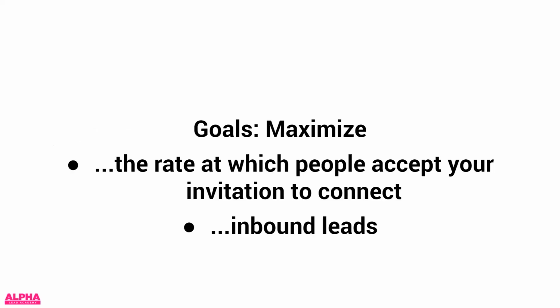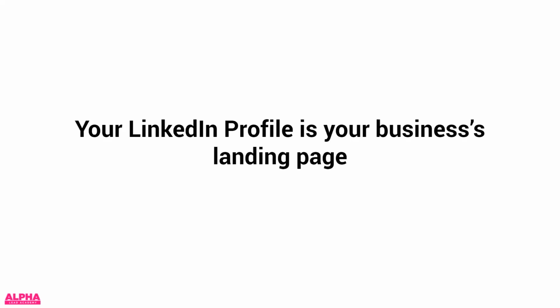Okay, so what are the goals with this? We want to maximize the rate at which people accept our invitation to connect. And of course, we want to maximize inbound leads. When we have a well-designed, well-worded profile, then of course, we hope that this will lead to people inquiring about our services. So your LinkedIn profile is your business's landing page of sorts, right?